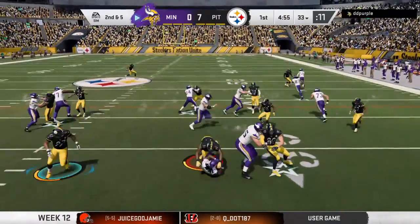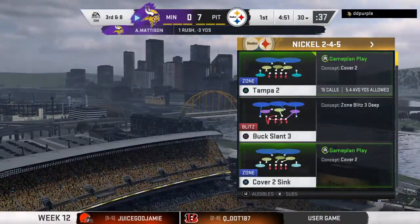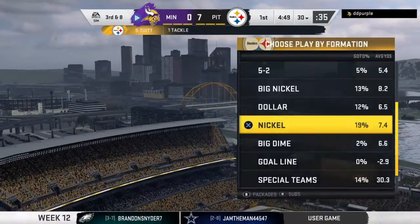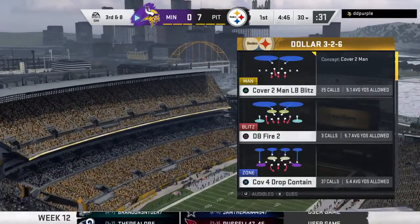First carry for the Boise State Bronco, Alexander Madison. And he went backwards. He'll be down at the 30. They'll wind up losing 3. And now it's 3rd down.